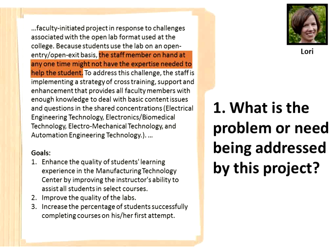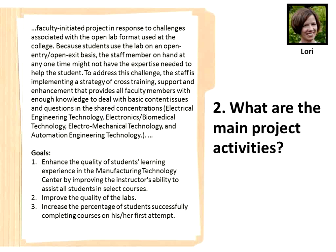It's pretty clearly stated here, right? The staff members on hand at any one time might not have the expertise needed to help the students. So apparently the students are having trouble using the lab because they don't have all the information they need, and the faculty staffing the lab don't know enough to give them the guidance they need. And there's a clue here as well that there must be a lot of students that aren't being successful in their first attempt for the courses when work in this lab is required. I'm going to move on to the next question. I think there's six questions.